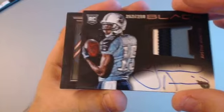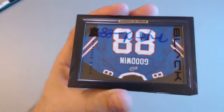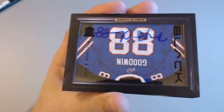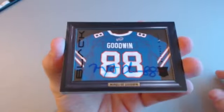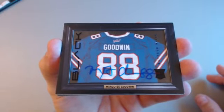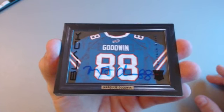And that will be a shadow box of Marquise Goodwin, number 61, a card collector for the Bills. Love the shadow box autos in this set. Great switch up to a lot. You don't really see them in many sets. It actually says it on the box, you can pull the shadow boxes.